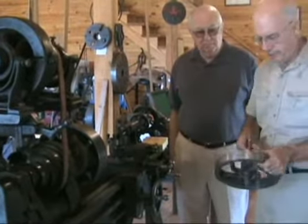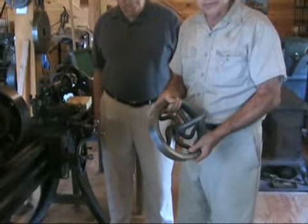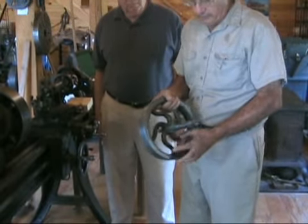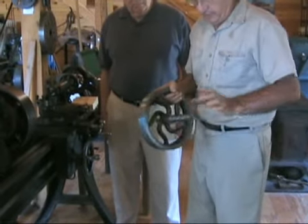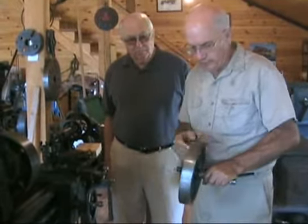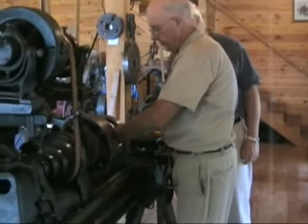This is a wheel that I machined not too long ago for John Lovett. Now, it started out as a rough casting. John made the patterns, the wooden patterns for it. And it goes on some machine at Falls Mill. And I drilled it, reamed it, and made a shaft, a mandrel, so it can be mounted in the lathe.